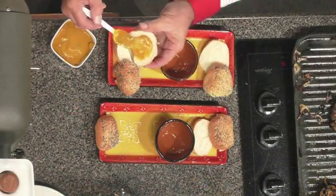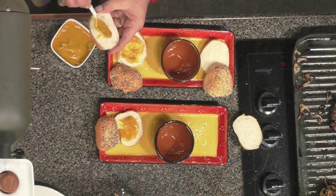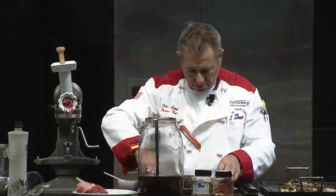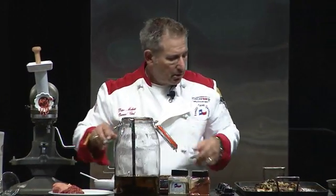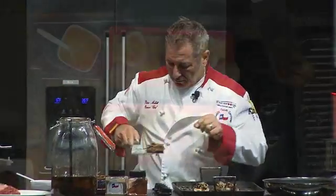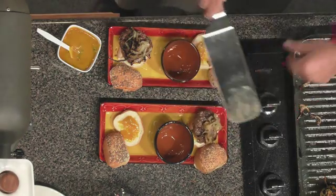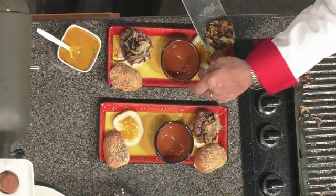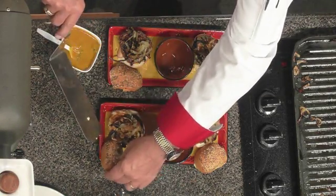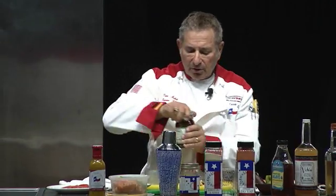We'll put a little smear on the bottom side of the bun. I like using those technical terms like smear. And then what we're going to do is we're going to plate the burger. One there. One there. Chicken. Chicken. And we're going to top that off with the candied jalapenos. We're going to put a little jalapeno on top of it.